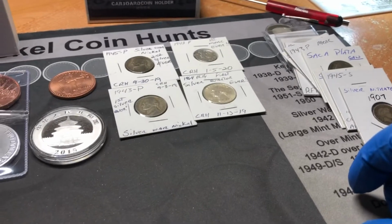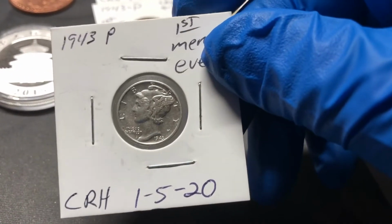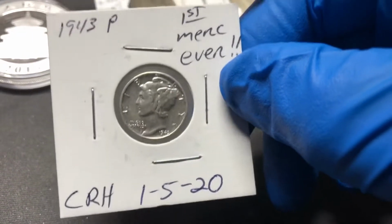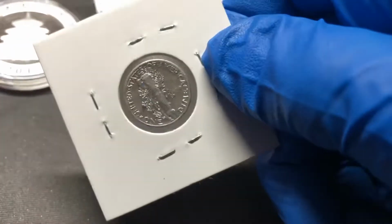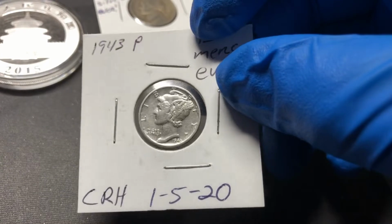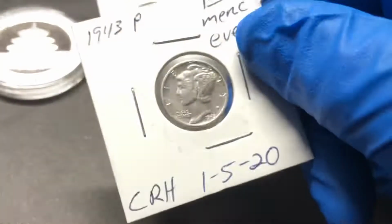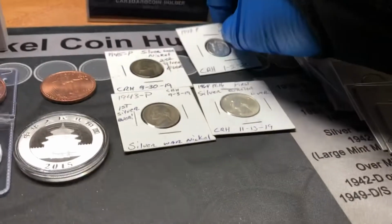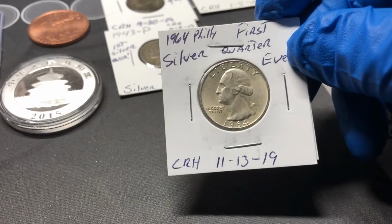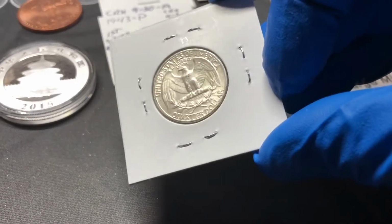That's crazy. Now, this guy here, you would have seen the video maybe. If not, go back and check it out. 1943P, first Merc. This thing is amazing. This had to have come out of somebody's collection or it's fake, which is always a possibility, but I don't want to believe it's fake. 1964, first silver quarter ever, November of 19. I was happy to add that one.